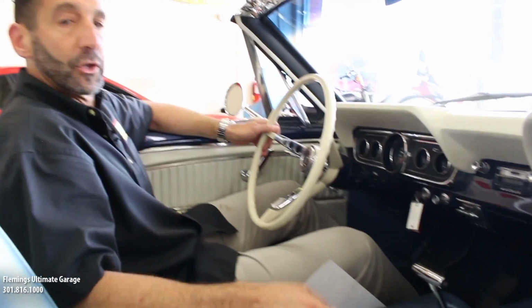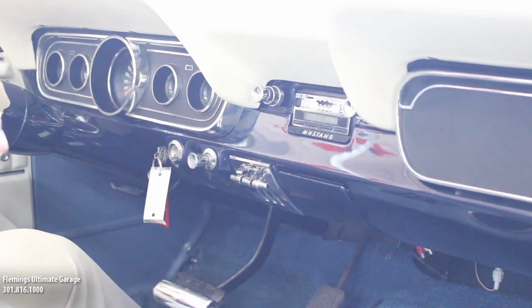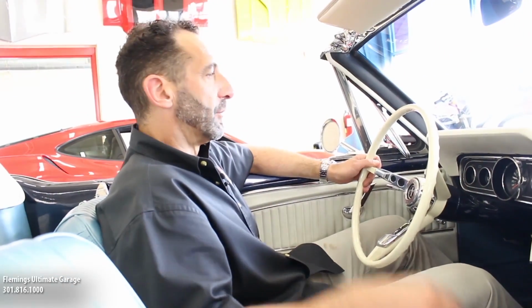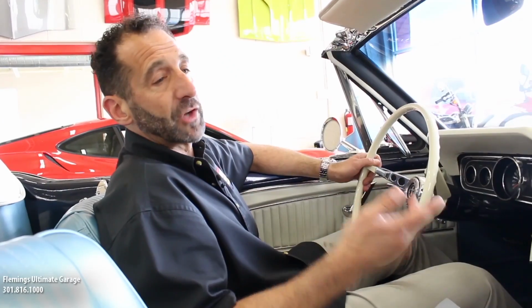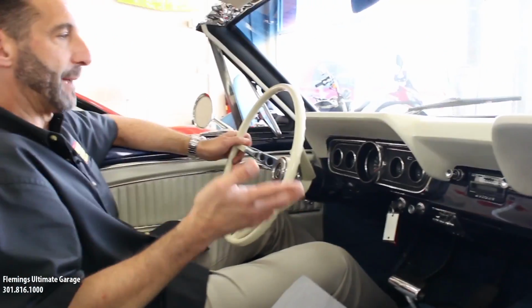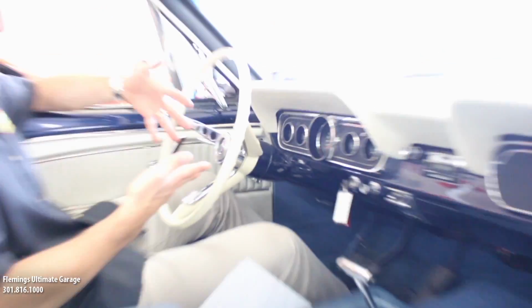This has an original looking stereo system, but it's an upgraded digital version of it. So it has some things that you can add to it, like Bluetooth and what have you, all right? Restored dash, as you can see, and these cars come with full gauges, which is really nice. Check that out. Fuel, of course, but oil, amps, temp, right? And that's all right there as well. And of course, the classic steering wheel.